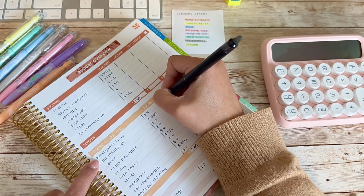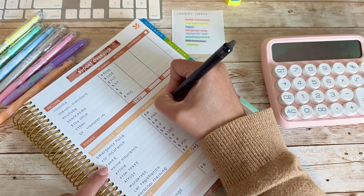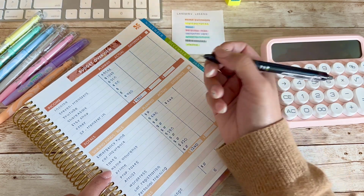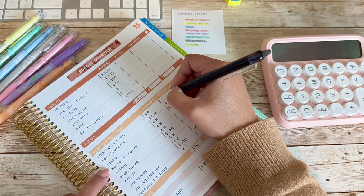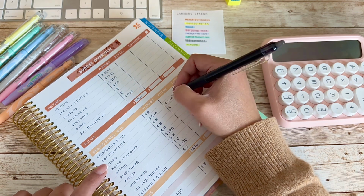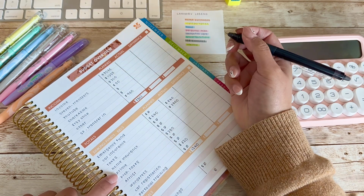For emergency fund this month, I'm going to leave it blank because I haven't added anything to that. Car insurance, we did pay that and it was around $640. I'm just going to go ahead and round it up. For taxes, I did do that. My husband covered the majority of them because it had to do with some of our businesses, but I did transfer over $2,500 for taxes.